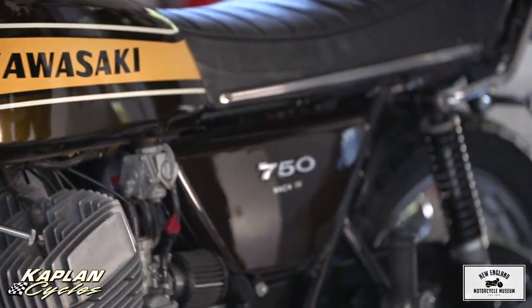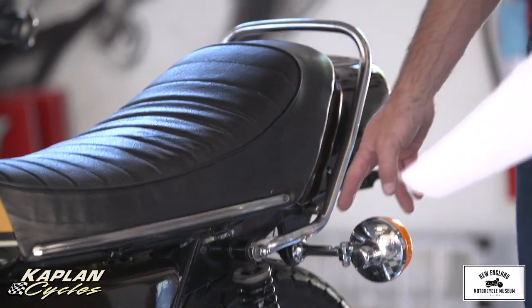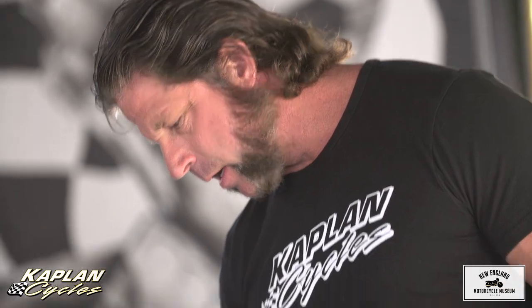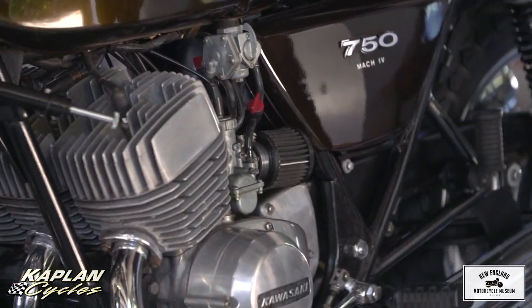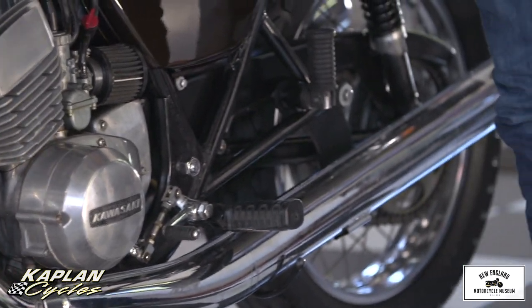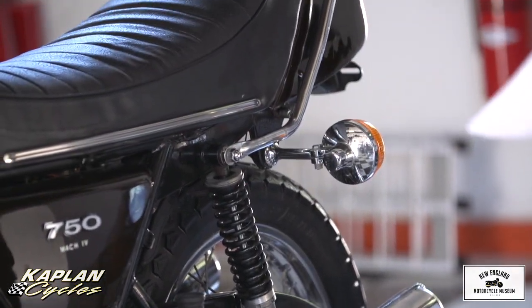The only items that aren't original on the bike are the rear shocks, which I have a set of coming, which will be available separately. If you want to buy the stock shocks, we'll have them. The stock airbox boot, I have one of those, a brand new airbox boot. So if you want to put the stock boot on, you'll get that also.